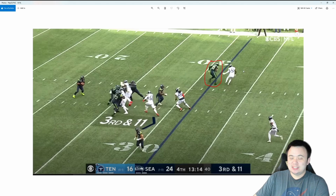And this is not the first time in this game where I saw tight ends basically get left out of the party on a crucial 3rd down. Now, this play ended with the 69-yard touchdown to Freddie Swain on a go route, but I'm wondering why Everett's just running these meaningless routes on 3rd and long. It doesn't make a lot of sense to me.